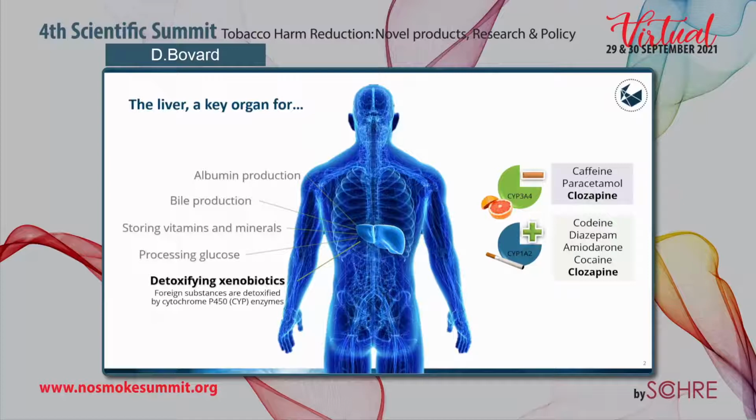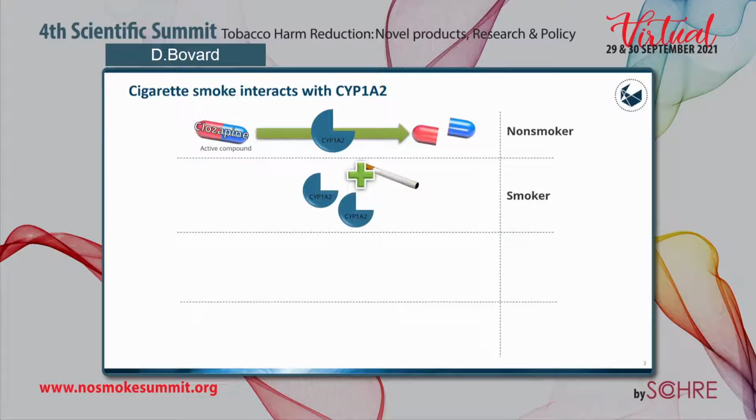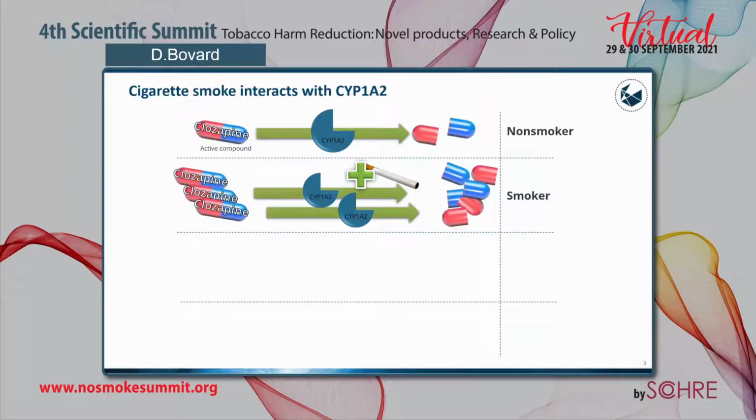This modulation can be problematic when a person is exposed to several substances at the same time. On this slide, I give you an example. In non-smokers, so people who have a normal CYP1A2 activity and are under clozapine medication, they will metabolize the parent compound, which is also the active compound, into non-reactive metabolites. In smokers, as we have seen, the activity of CYP1A2 is increased, which means that people under clozapine medication will need to intake more clozapine to have a similar effect as in non-smokers.